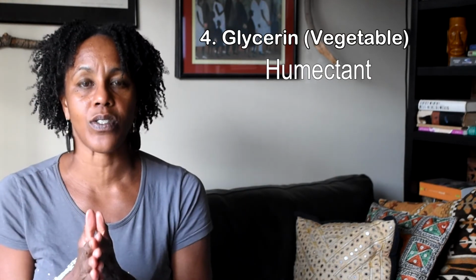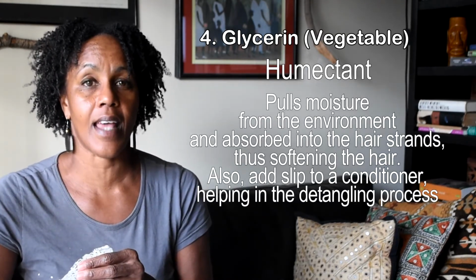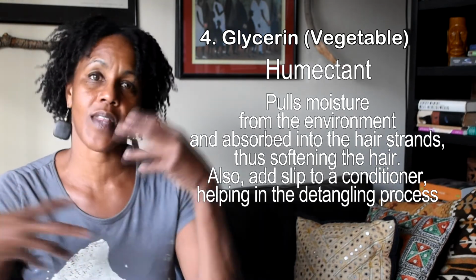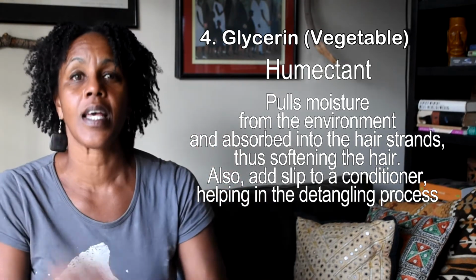It allows you to pull moisture from the air, and that moisture that you pull from the air is absorbed into your hair strands. So that is a way of getting moisture outside of your product. You're getting it also from the climate.